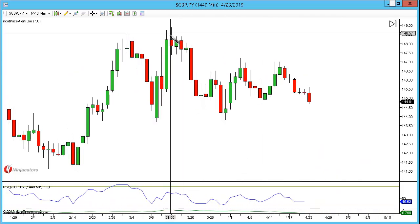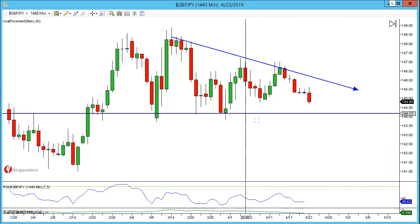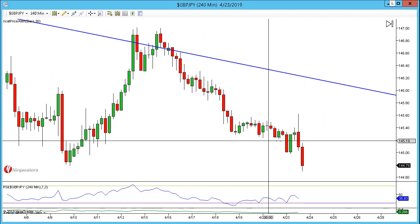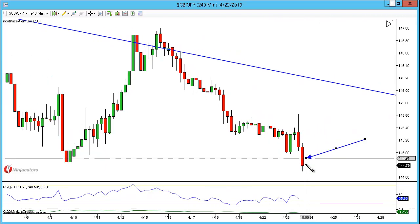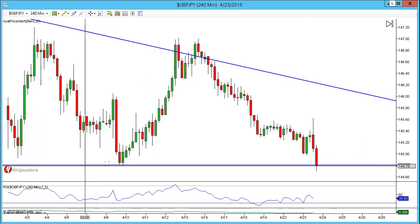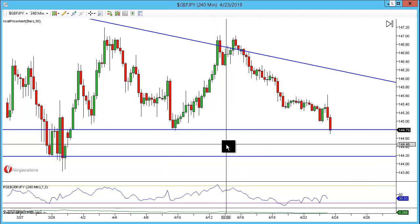It does look as though we are coming lower here to potentially this lower level just here. If we go to the 240, you can see that we had a nice big lower low lower close, and it looks as though, although we haven't as yet, we could violate the structure level. Of course, we don't know that until it actually happens.